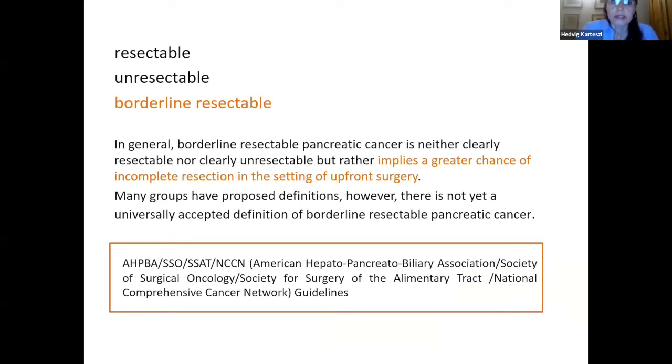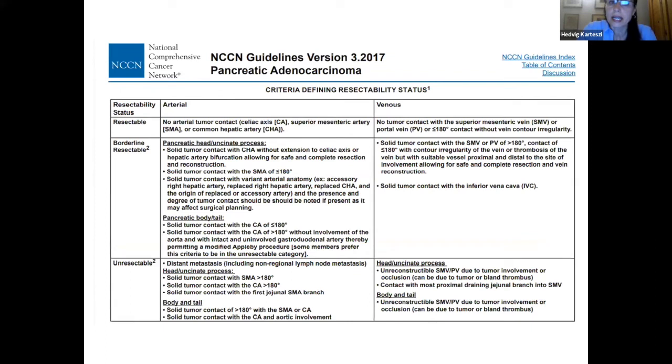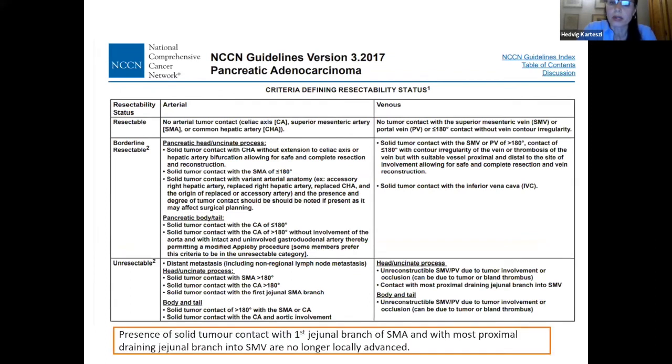We use the terms resectable, unresectable, and borderline resectable disease in our everyday practice, but the definitions of these categories are not simple at all. So this is an NCCN guideline from 2017, and this was slightly modified in 2019. The definition of resectable disease is relatively simple and straightforward, but the rest of the table is rather busy and complex, suggesting that the definitions of borderline resectability and unresectability are not straightforward at all.